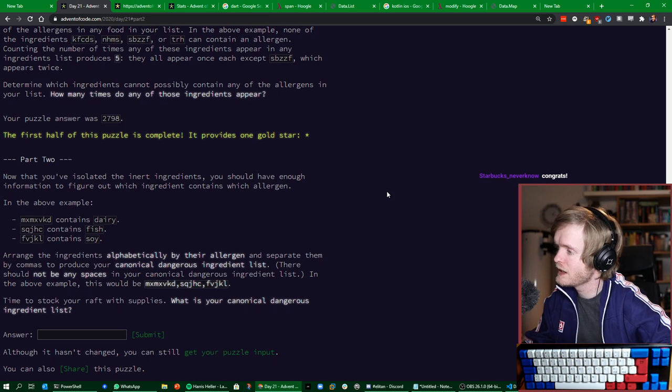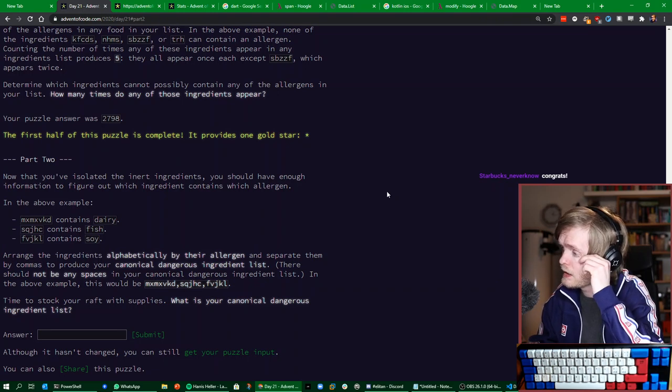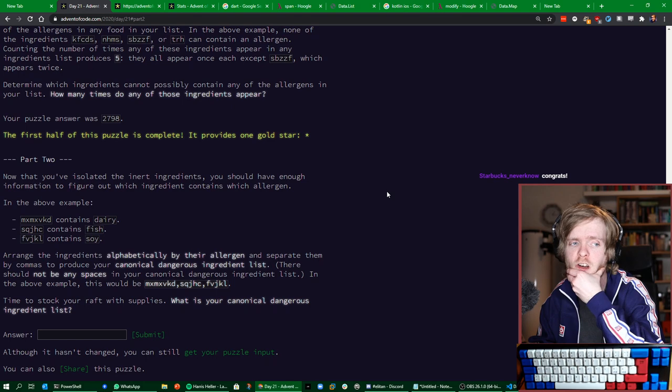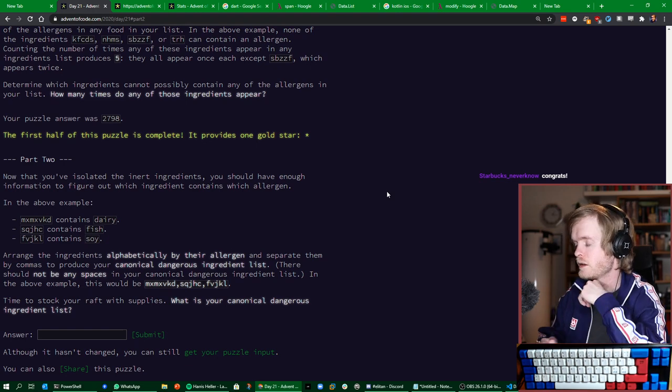Which ingredient contains which allergen? Yeah. Okay. What is your canonical dangerous ingredient list? Okay, now we have the... And we figured this out. Arrange ingredients alphabetically by their allergen and separate them by commas to produce your canonical dangerous ingredient list. Okay, this shouldn't be too hard. So we already have the possibilities. Oh, alphabetically by allergen, right? Not by their name.